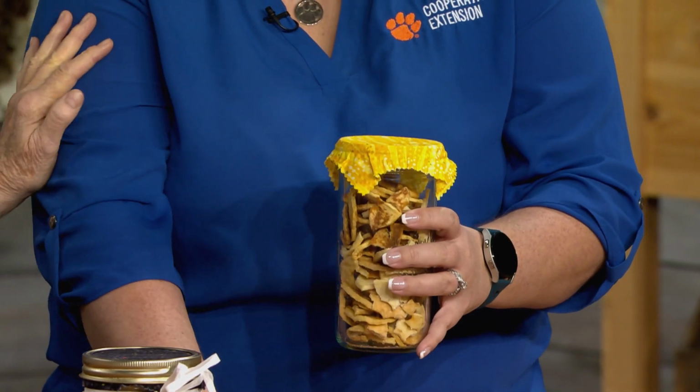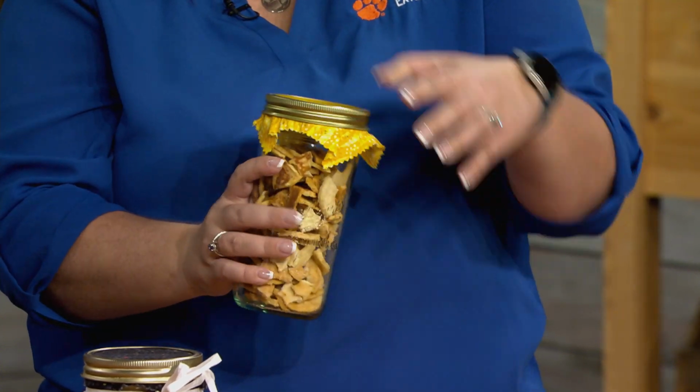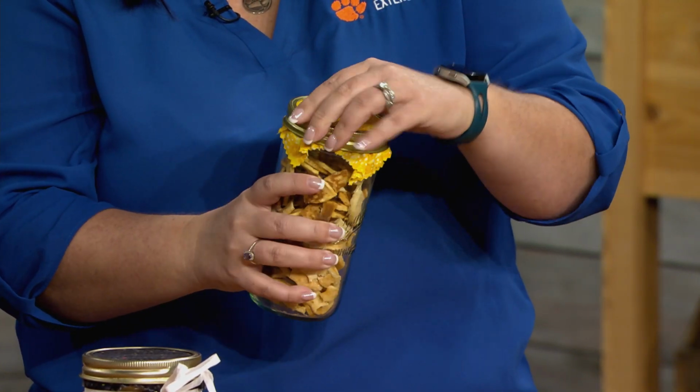But you said at your house they don't last long enough. They do not last long in my house at all. Absolutely, especially with a 5-year-old. They don't last long at all.